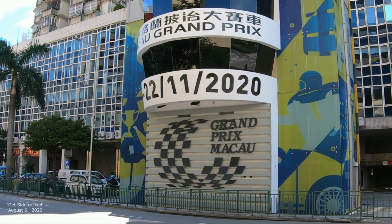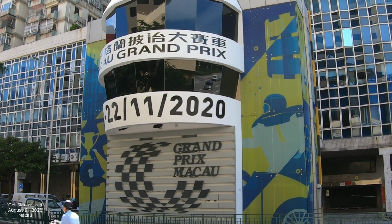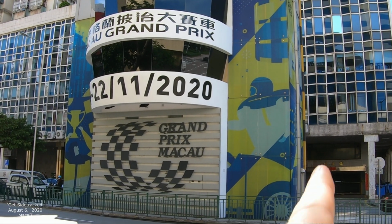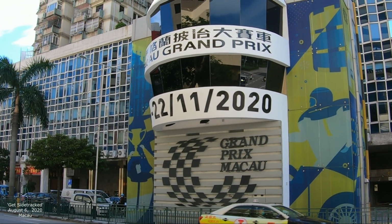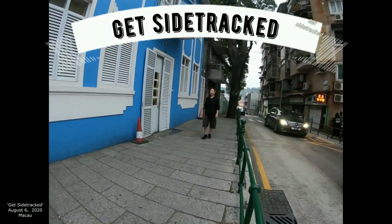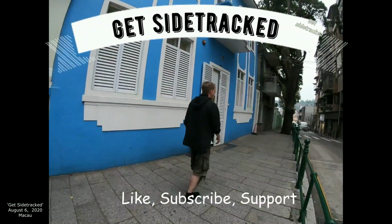Okay, this one's going to be the Macau Grand Prix, and you can see the sign, so we're just going to talk about it. It's going to be in 2020, of course, and there's a little race car that's kind of cool as well. Another one over there, a little trophy. Okay, let's talk all about it in a minute and show you the part of the track. Go check out the road.